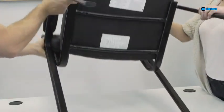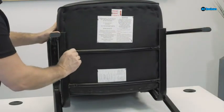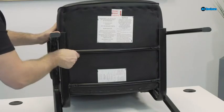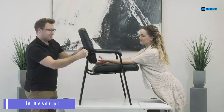Lay the chair flat one last time and tighten the screws on the bottom of the seat. To complete, press the caps provided in the toolkit over the screw holes.